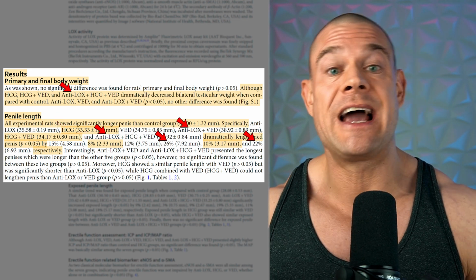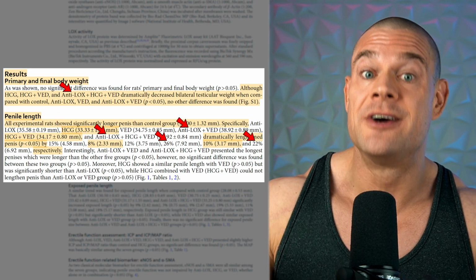Oh, and if you're wondering what the anti-lock stands for, showing an increase of 26%, it's basically the inhibition of lysyl oxidase, which decreases the rate of collagen and elastin cross-linking systemically. So now you're compromising skeletal muscle, connective tissue, as well as the structural integrity of your penis. So don't even think about it, buddy.